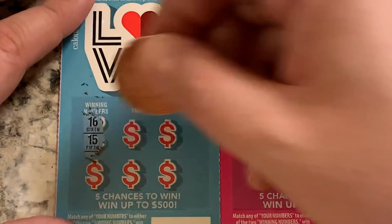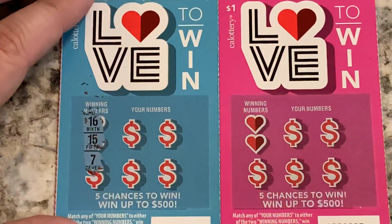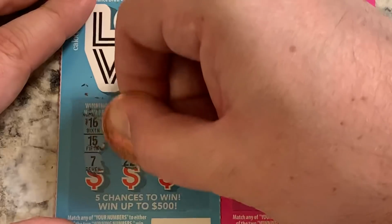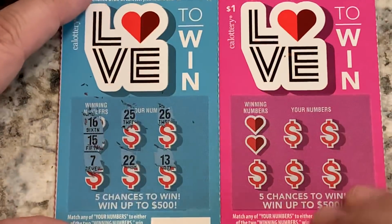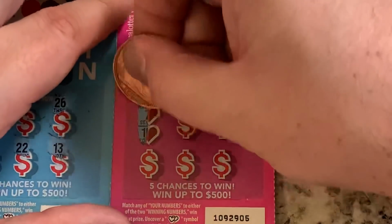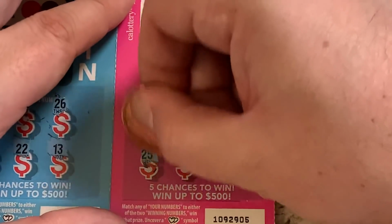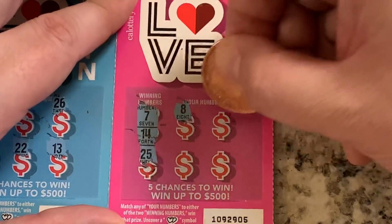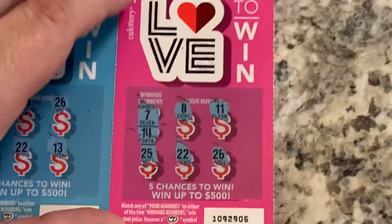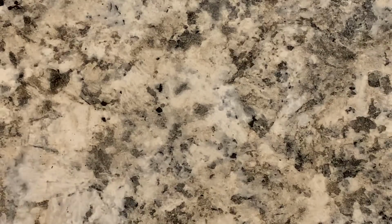16 and 15. No 16, no 15. Last ticket. We got a 7 and a 14. No 7, no 14. Okay, let's count up the winners. Let's get all the tickets together here. Ticket, ticket, ticket, ticket.